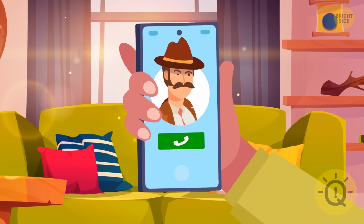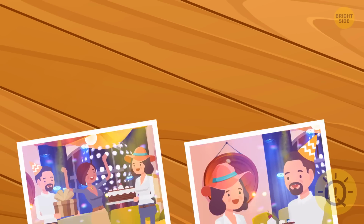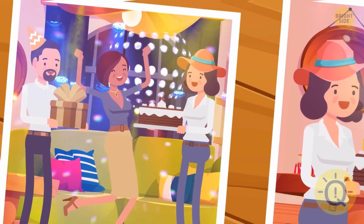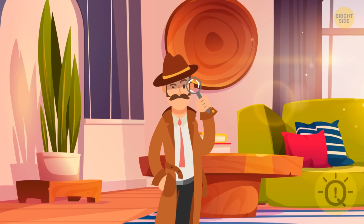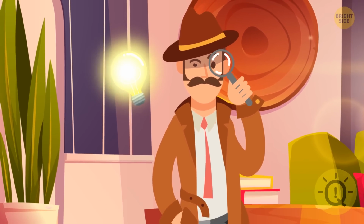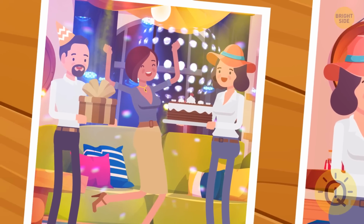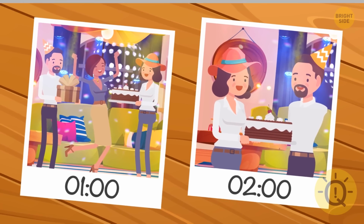Becca immediately decided to call a detective to help her find the thief. She showed him some of the pictures she had taken the night before. The detective took a quick look and already had a pretty good idea of who had done it. Take a look at these pictures. How did the detective find the culprit?